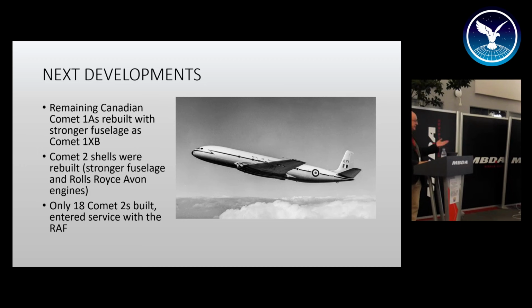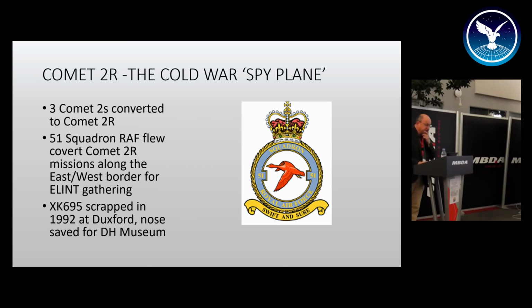Rolls-Royce Avon engines now, lighter and more powerful. They only made 18 Comets. No airlines wanted them at all, unfortunately, but the RAF took them. And interestingly, a lot of them were transports, but 2 or 3 of them were converted into Cold War spy planes. They were jammed full of electronics and avionics and intelligence gathering equipment, and they were given to 51 Squadron, which specialised in this sort of thing.